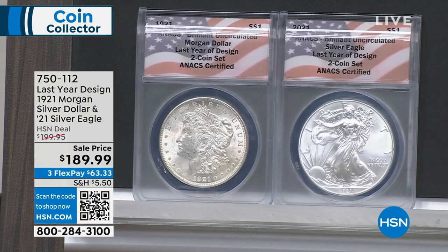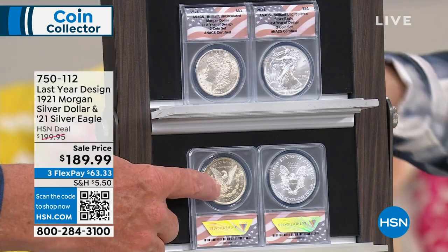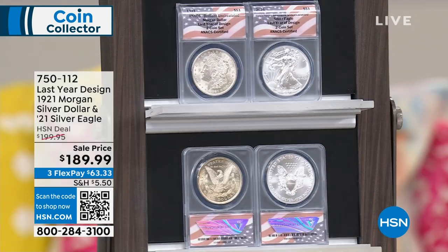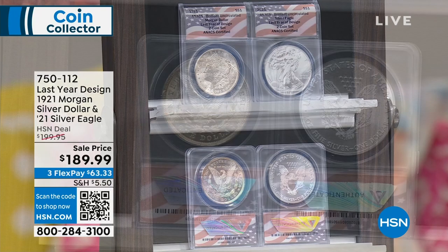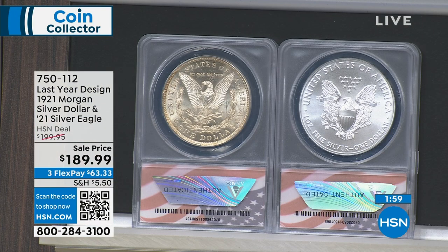Right. Like you said, how easy is it to find absolutely stunning, original, brilliant, uncirculated 1921 Morgans, get them certified to go with the Silver Eagle, which is bringing massive premiums in the marketplace today, put them together and sell them for less than $100 a piece. Yeah, it's really what it comes down to. And put them on sale, say $5 a coin. It's pretty good. Money on sale is always good.